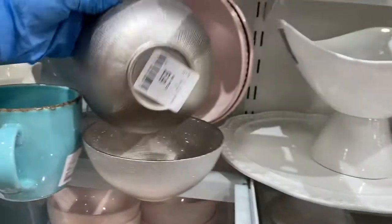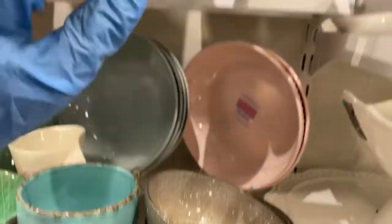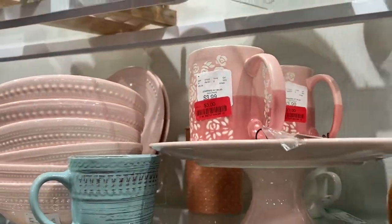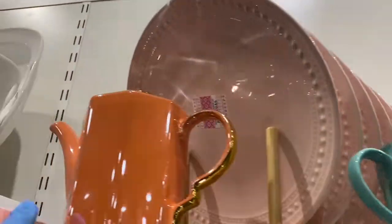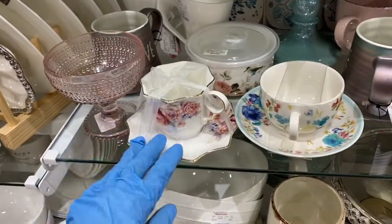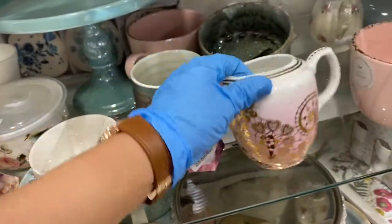So $5.99. Look at that. That's gorgeous. These are $3.99. And these were reduced down to $3 a mug. Then you have that set up here. This one was reduced to $2.50. Look at how pretty that one is. These are so nice. This is marble. Beautiful, guys. I love that. Look at this one. This is reduced to $2.